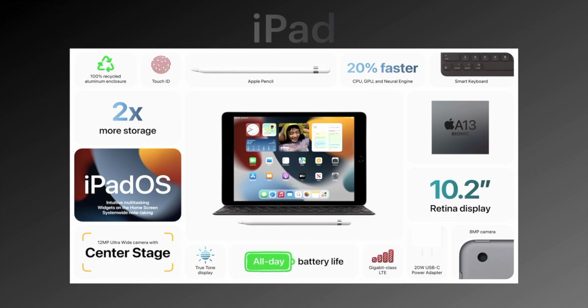It has a 20% faster CPU, which is quite nice, with the A13 being the brand new processor, so up from the A12 from last year. Has support for the smart keyboard, of course, still. Has 2 times more storage. iPadOS 15, which will be launching for everybody on September the 20th, by the way. Same thing with iOS 15. Both of those software updates, as well as watchOS 8, will be launching on the 20th.